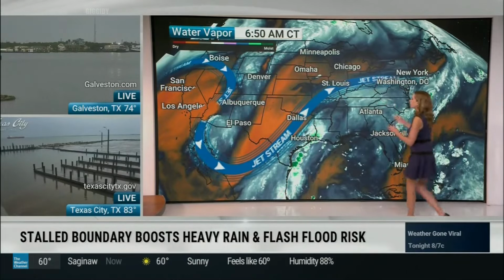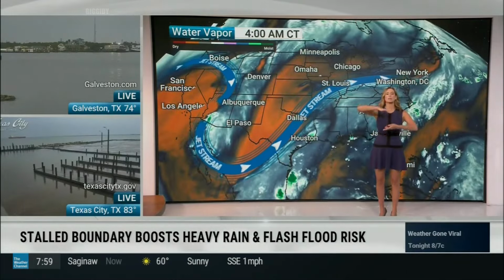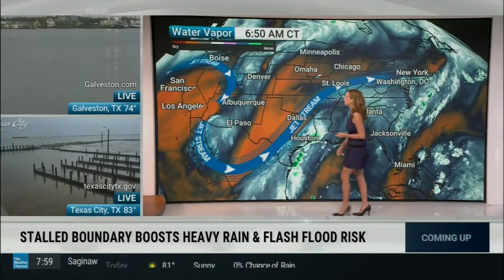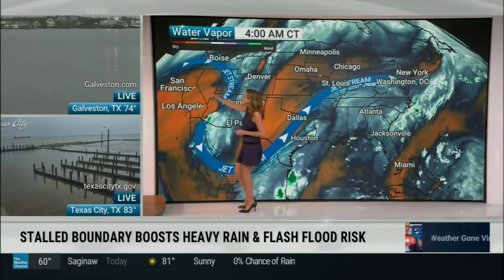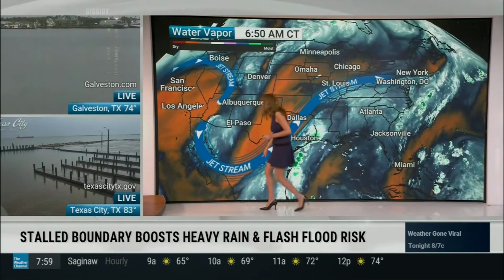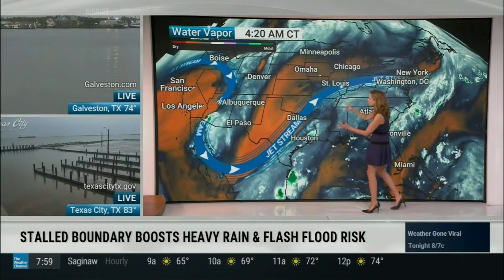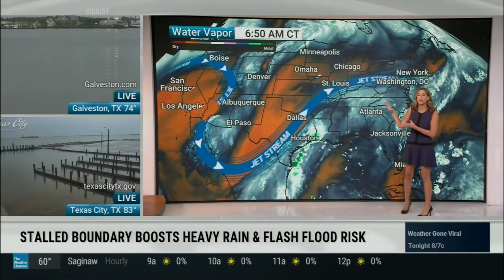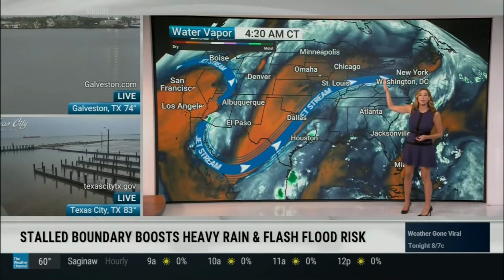Where's the moisture coming from? Let's start in the atmosphere. I always talk about the atmosphere looks like a hamburger. We're going to start at the top bun with the jet stream, as high as we can go in the atmosphere. Notice that it's starting in the Pacific, coming up and down and then around into the south. So it is bringing some of that moisture and some of that energy from the Pacific here as you look in the mid to upper levels of the atmosphere.